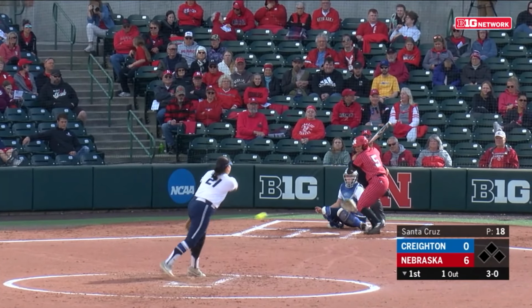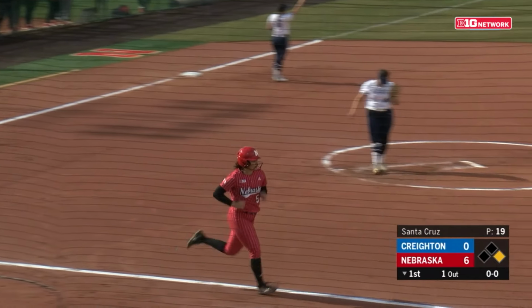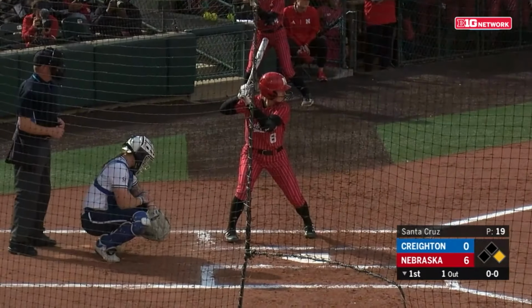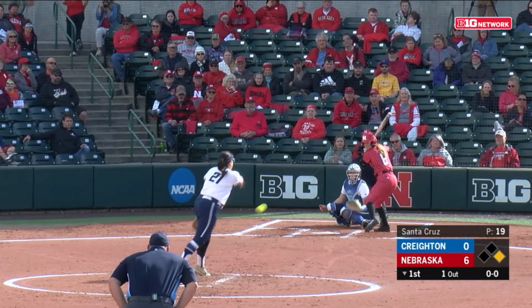Here's the pitch from Santa Cruz. And low and in, so that's ball 4. Felder draws the walk. Here's Abby Squire. Yeah, it couldn't have been. It's a 2 RBI shot from the sophomore.